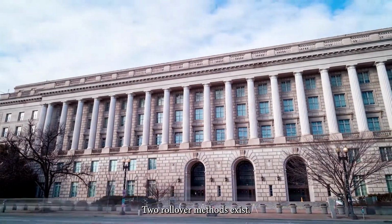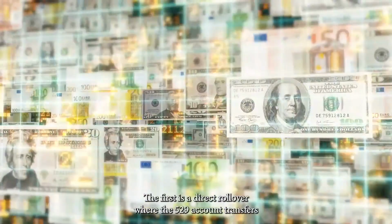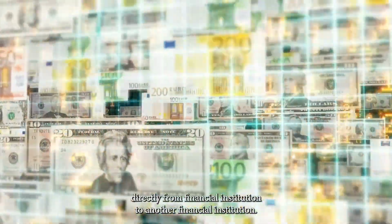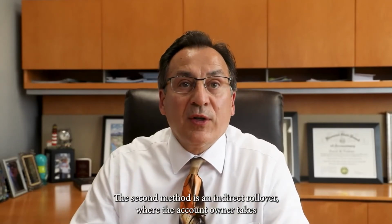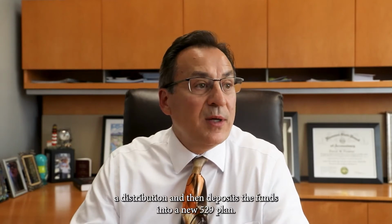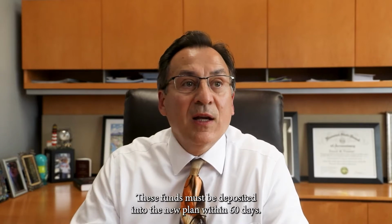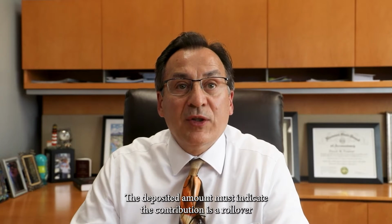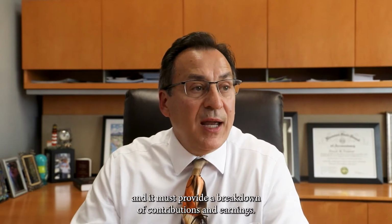Two rollover methods exist. The first is a direct rollover, where the 529 account transfers directly from one financial institution to another financial institution. The second method is an indirect rollover, where the account owner takes a distribution and then deposits the funds into a new 529 plan. These funds must be deposited into the new plan within 60 days. The deposited amount must indicate the contribution is a rollover, and it must provide a breakdown of contributions and earnings.